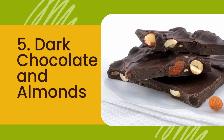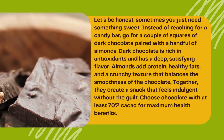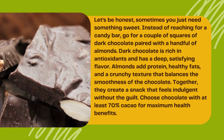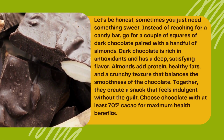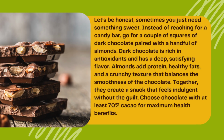5. Dark chocolate and almonds. Let's be honest, sometimes you just need something sweet. Instead of reaching for a candy bar, go for a couple of squares of dark chocolate paired with a handful of almonds. Dark chocolate is rich in antioxidants and has a deep, satisfying flavor. Almonds add protein, healthy fats, and a crunchy texture that balances the smoothness of the chocolate.